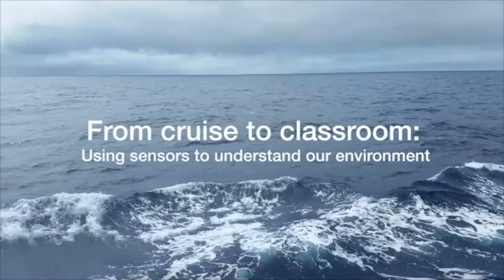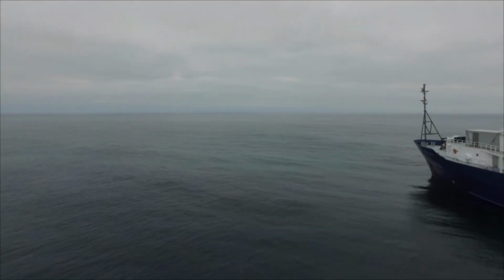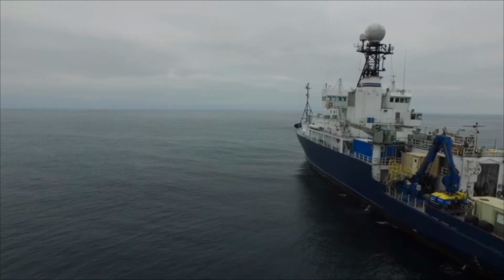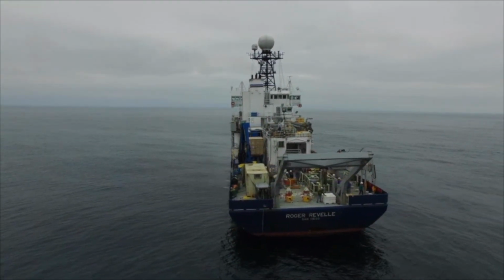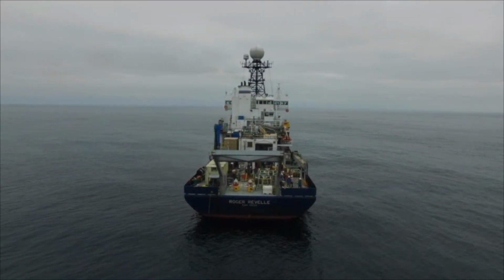Sensors help us understand our planet by monitoring important environmental characteristics. Marine scientists on board the RV Revell use sensors to study biological, chemical, and physical processes in the ocean by measuring temperature, water chemistry, and current speed, among other qualities, both in surface waters and at depth.